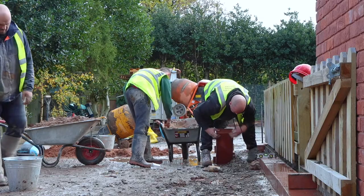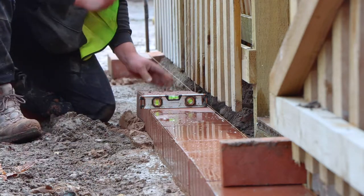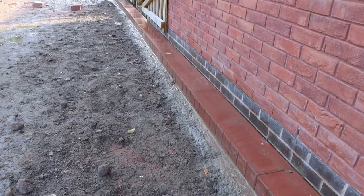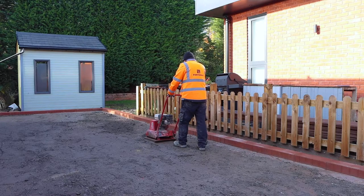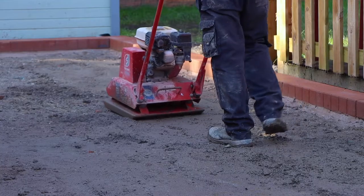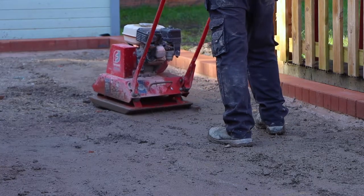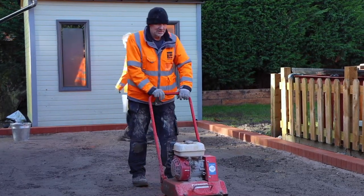The edgings that we chose were extremely heavy and a very strong, dense concrete material. They were designed for a commercial road. Laying heavy, dense blocks like this is a real tough job. It's not for the faint-hearted, that's for sure. But Michael and his boys certainly had it covered. Then there was one final bit of preparation on the hardcore, filling in any little gaps that the machines may have made and compacting them down using a whacker plate before the stone's laid.